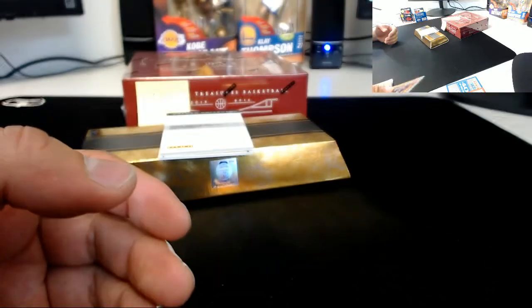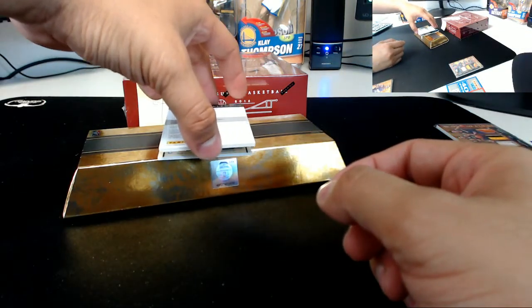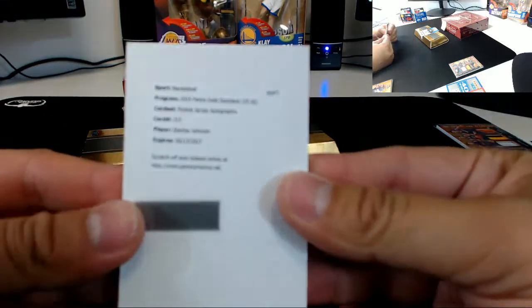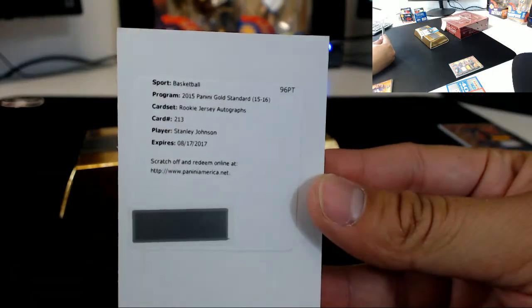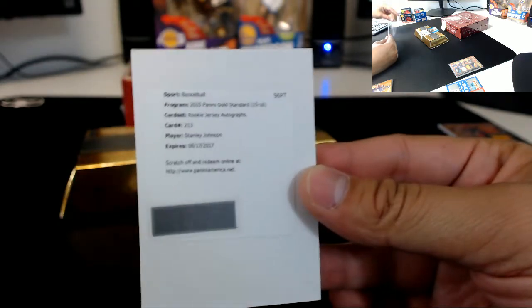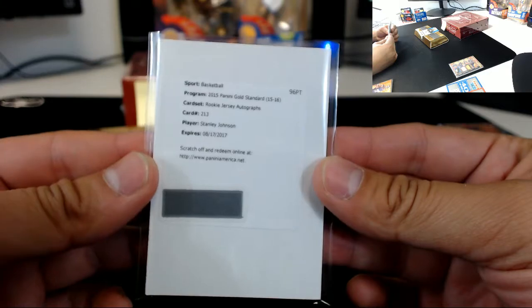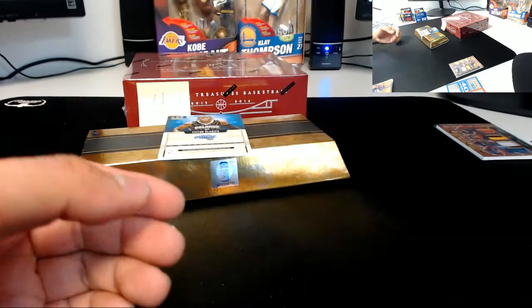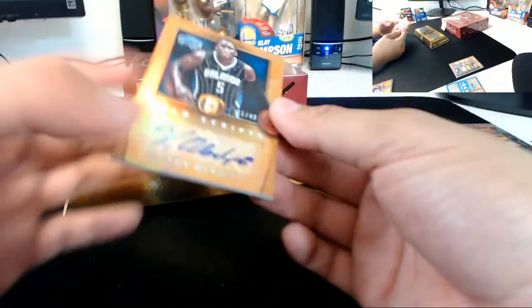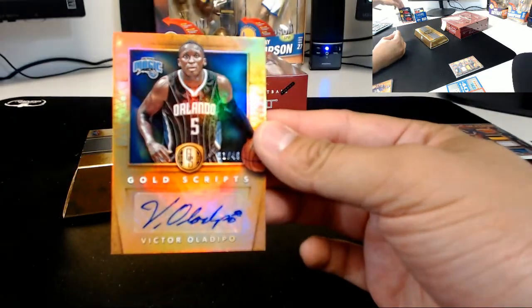And redemption, guys. Are you guys familiar with the redemptions in this product? I'm just going to rip it off like a Band-Aid. Stanley Johnson rookie jersey autograph for the Pistons. Pistons did well. Stanley Johnson rookie jersey auto. And the last card is for the Magic, gold scripts, 31/49, Victor Oladipo.